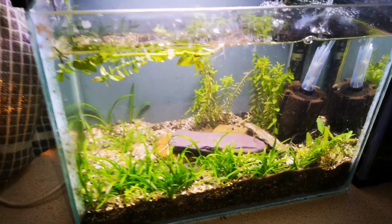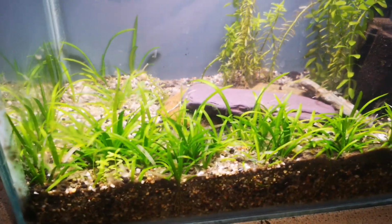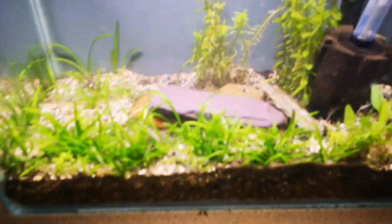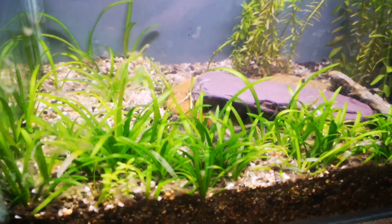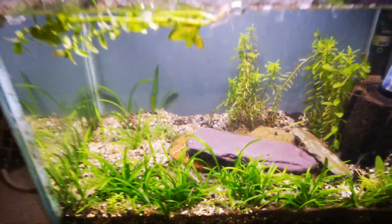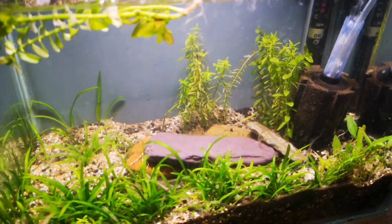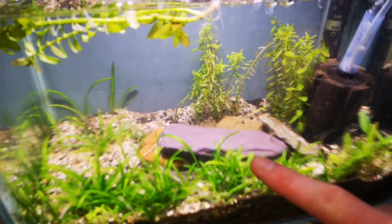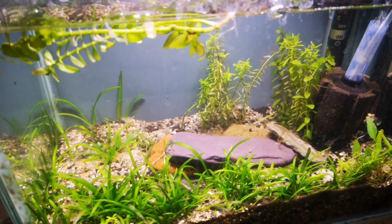So these are the wife's tanks now. There's 2 of them. This one's got a dwarf frog in there somewhere, an albino. This guy likes to hide a lot, so it's probably under the rocks somewhere, but I can't actually see it at the moment. She's ripped it apart. She's going to rescape it at some point, so she just left a few plants and a little bit of a hiding cave there just for the frog if he wants to hide away.